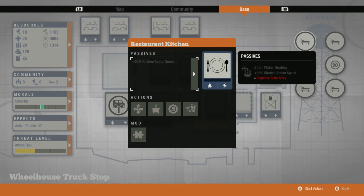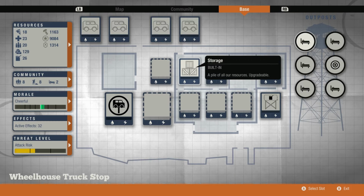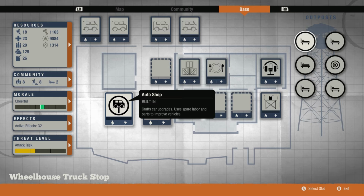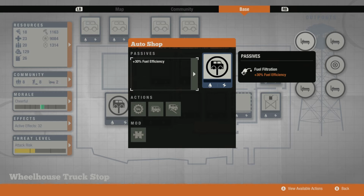This facility has all the functions of a kitchen level 2, but because it's built in, we don't have to pay the 1-a-day material upkeep cost. And over here we have a standard storage facility. Take note that it is completely unupgraded, so you will have to make the upgrades yourself. And lastly, our built-in large facility is the auto shop, the one that we had to repair.